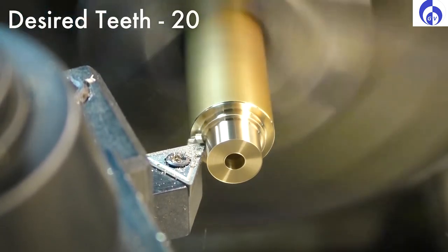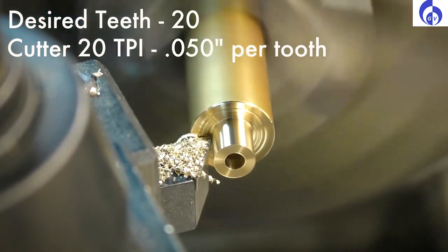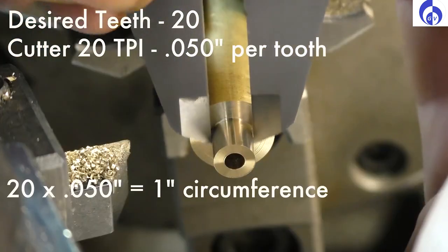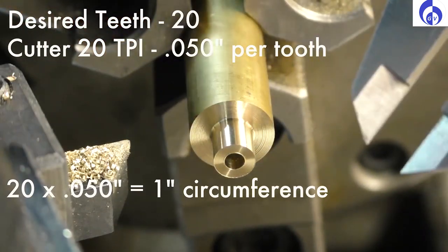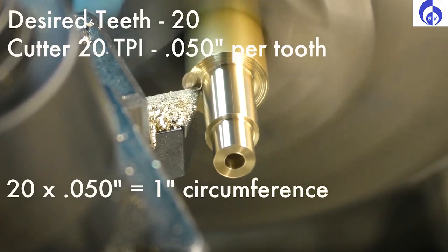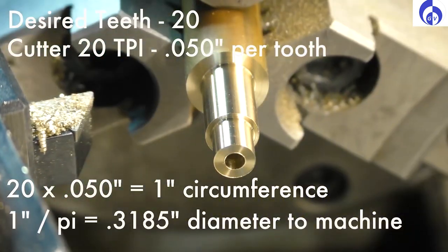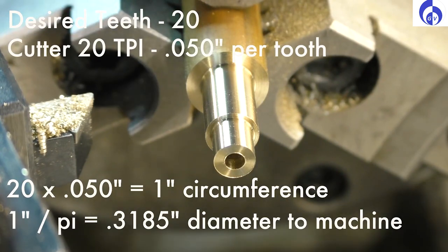I want 20 teeth on this worm gear. The cutter is 20 teeth per inch, which is 50 thousandths per tooth. So the 20 teeth I want at 50 thousandths per tooth is 1 inch. But we're actually going to machine the diameter. So we simply divide the circumference by pi, and we get 0.3185 inches.